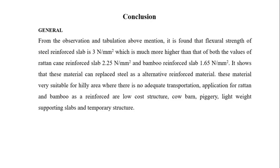It shows that these materials can replace steel as alternative reinforcement materials, and these materials are very suitable for hilly areas where adequate transportation is not available. And an application for these materials, bamboo as well as rattan cane, is that they can be adapted in low-cost structures such as cow sheds, pergolas, lightweight supporting slabs, and temporary structures. And it is especially useful for economically backward countries such as India.